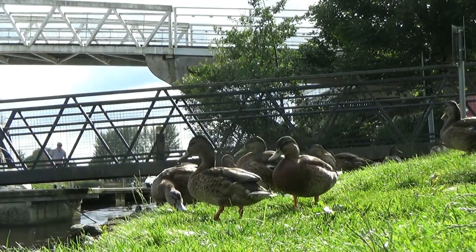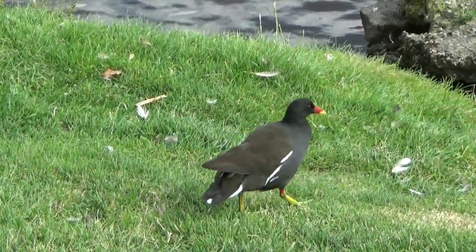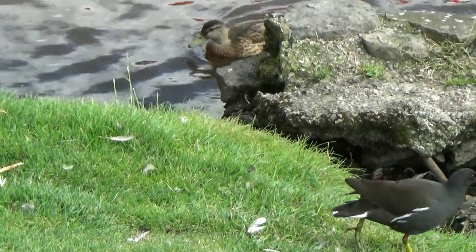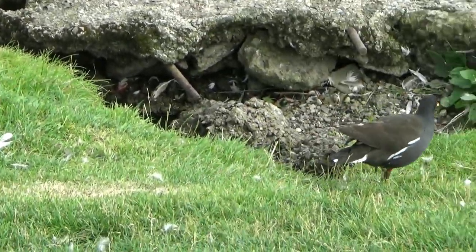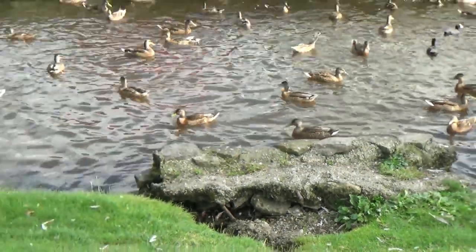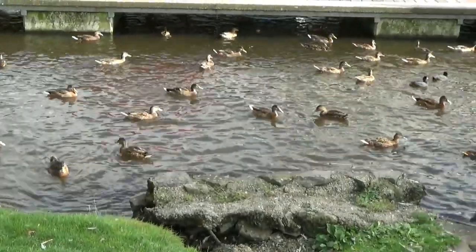Start packing it again. Back into the water. Back into the water. Oh no! There we go. Where did they even get out?